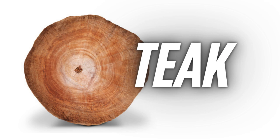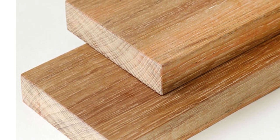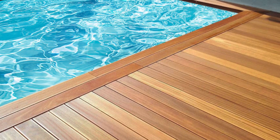Next is teak, the royalty of outdoor wood. Teak contains high levels of natural oils which protect it from the elements and pests. This makes it perfect for boat building and garden furniture that lasts a lifetime without the need for chemical treatments.